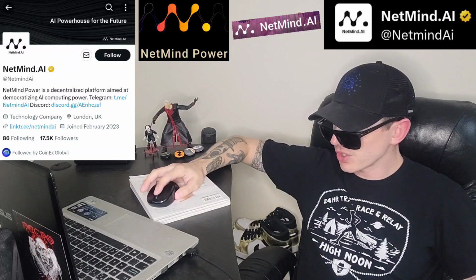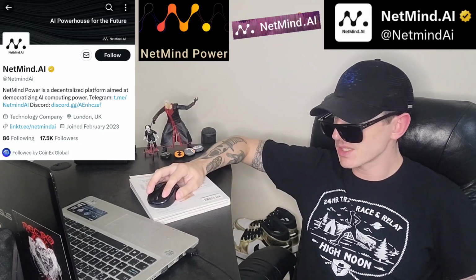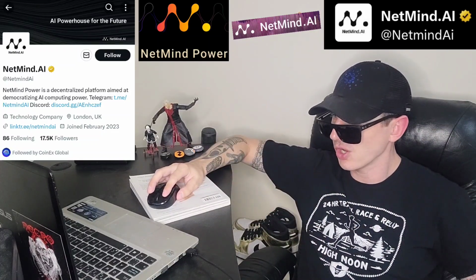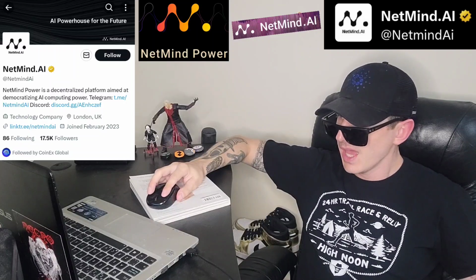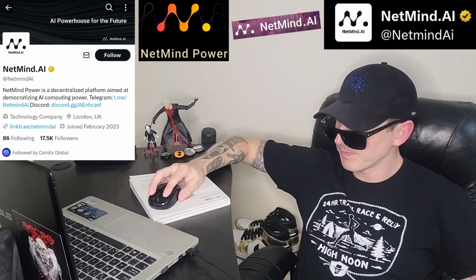In their link tree, you're going to find a Discord group that you could join, Telegram, Twitter, 2 different websites. One's Netmind.AI websites, the other one's Netmind Power website. You can find all that in that link tree right there on that Twitter at Netmind.AI on Twitter, and you will find this token newly listed on KCEX Global as of today.